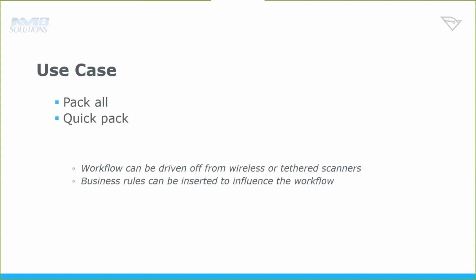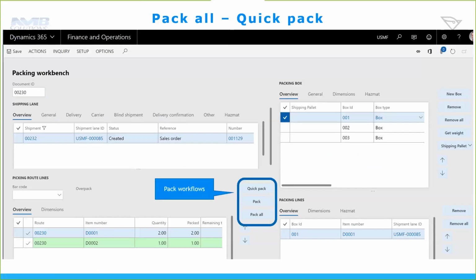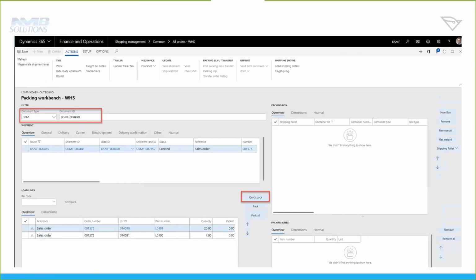So let's look at our first use case in this workflow. We are going to do the quick pack functionality and pack all. Again, we are focusing on the quick pack functionality for this workflow. And let's go into our example.